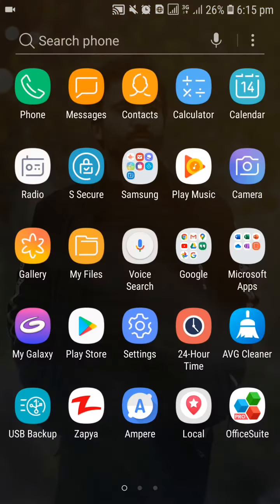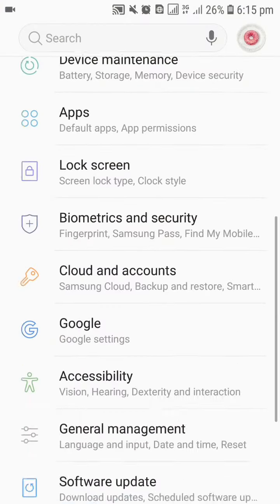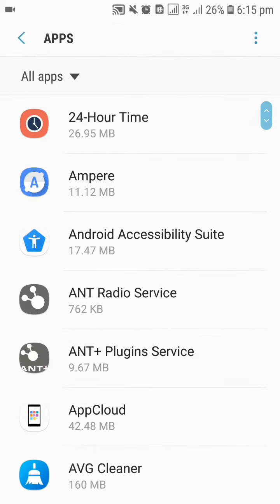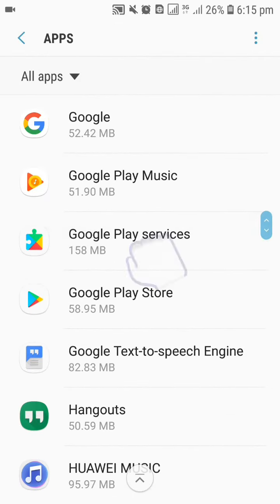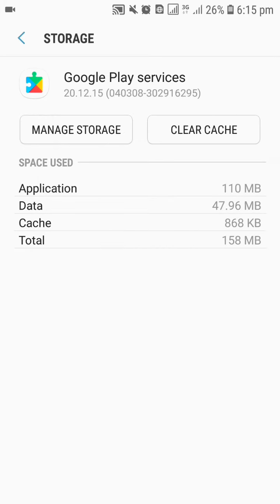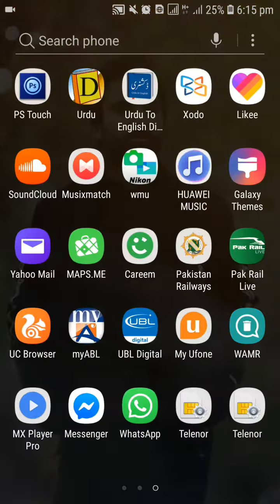To solve this problem, first of all, go to the settings option of your mobile menu, and in here you will see the apps menu. Open it and go to the Google Play Services option, and here you have to note down the Google Play Services version, the complete version, and then search for it on any browser.